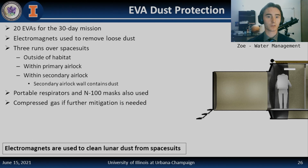During a single mission, the crew performs 20 EVAs. To limit the amount of lunar dust the crew brings into the habitat after each EVA, LILAC employs multiple types of technologies. First, the astronauts use electromagnets to clean their suits. During ingress, the astronauts pass over their suits with a handheld electromagnet 3 times, once just outside the airlock, once in the airlock, and once in the secondary airlock.